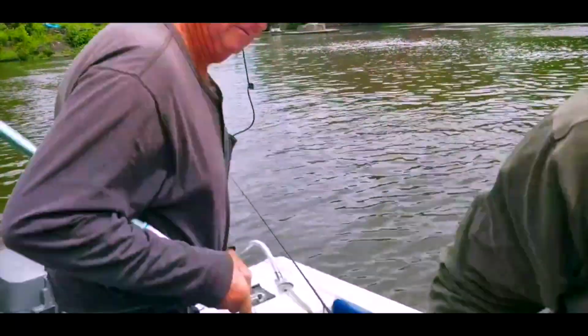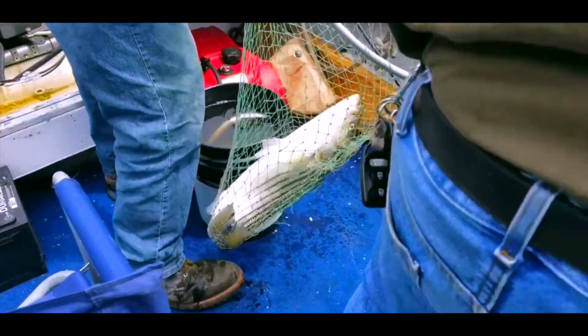So, it was a fun day. My first time striper fishing on the Hudson from a boat.